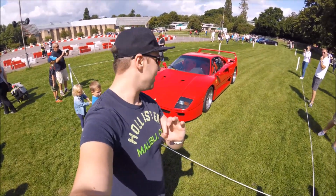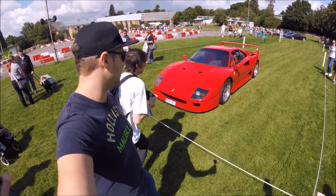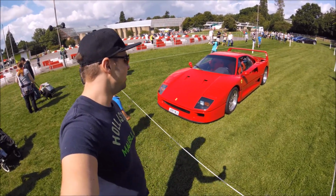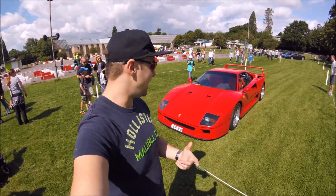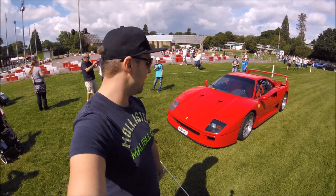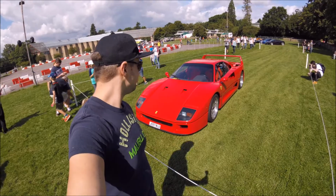Another car parked on its own, obviously instantly recognisable as the Ferrari F40, an absolute classic. I wish I could get a bit closer, but it is an absolutely gorgeous car. I think despite how old they are, they still don't look dated. And this one is an immaculate example. The bodywork is completely untouched, it looks completely original, and it is just absolutely gorgeous.